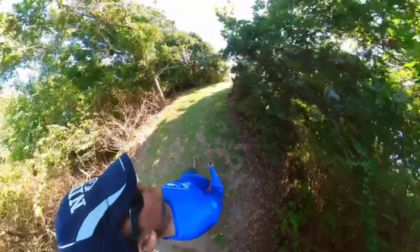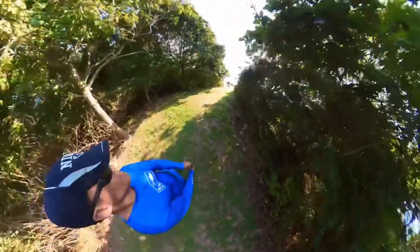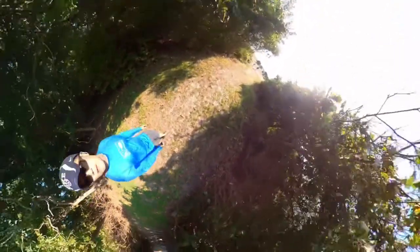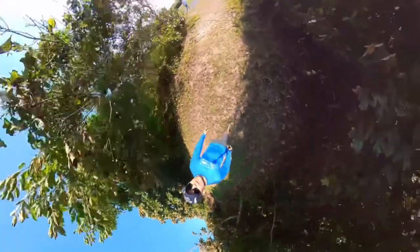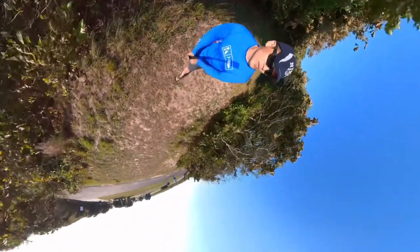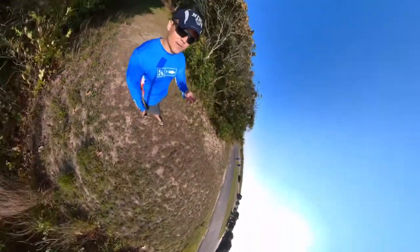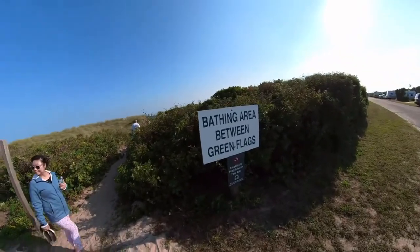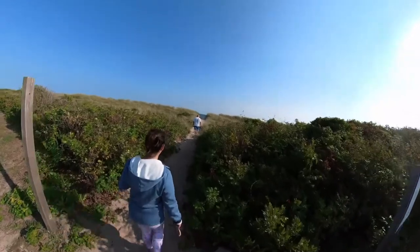So we'll walk through this little forest area, and you'll see. Very windy. I'm sure you can hear that. Hopefully it's focusing on my voice instead of the wind. But there we go. This is the downstairs section. All right, here's the bathing area. You see right there. We're heading toward the path.